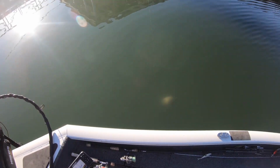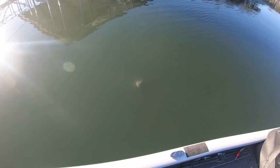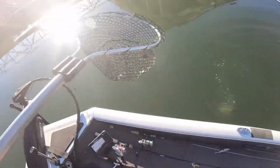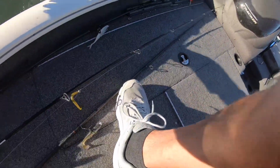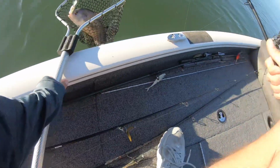Oh, I can see the fish. Oh, it's a big drum, I think. It is. Huge freshwater drum. Look at this guy. He's humongous. All right, don't break my line. I want my crankbait back. So these things catch multi-species too. Oh, in the net. Look at this massive fish. Holy crap.